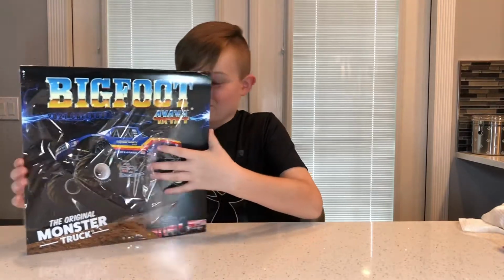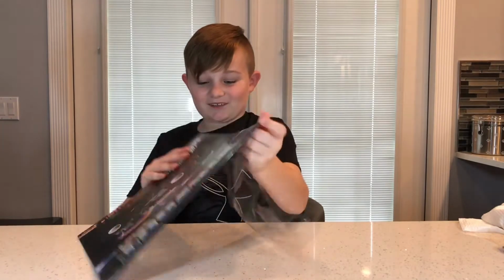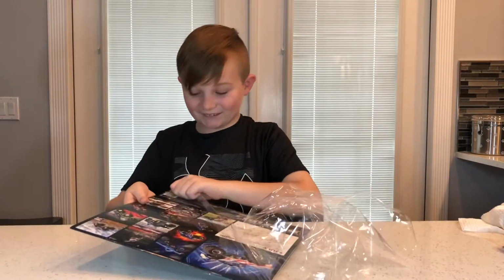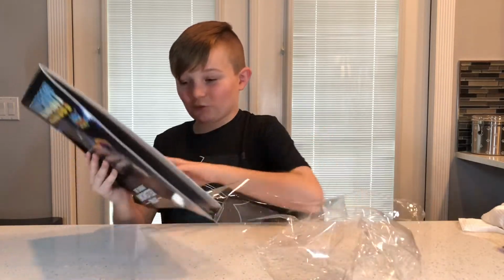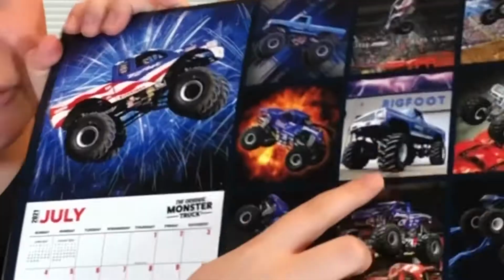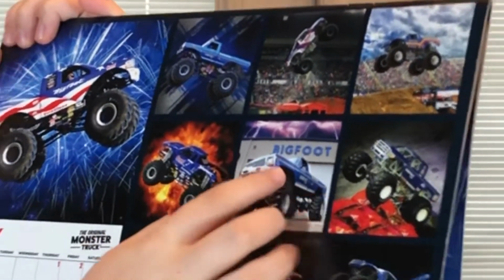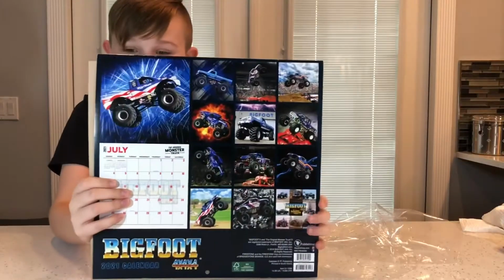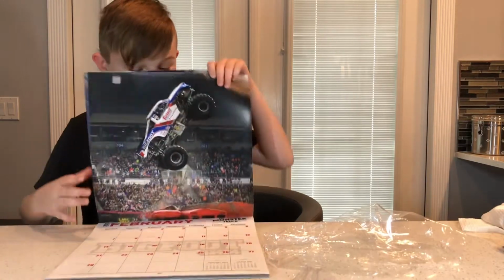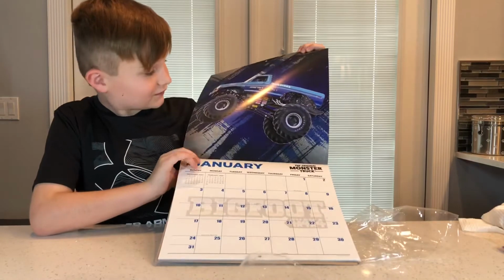Calendar, and you know that I'm a Bigfoot fan, and I'm really excited because it's a 2021 poster, so I can use it this year, and it has a lot of cool pictures on the back. I really like the picture with the Bigfoot and the Bigfoot garage, and then the thunder and lightning in the background. It's really cool, and you can see all the pictures and dates in here, some cool pictures.